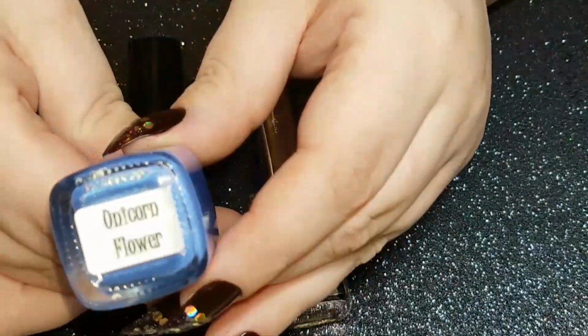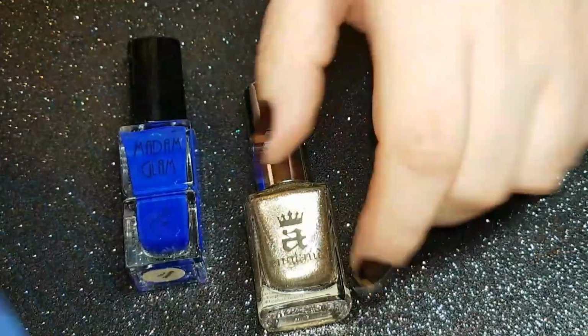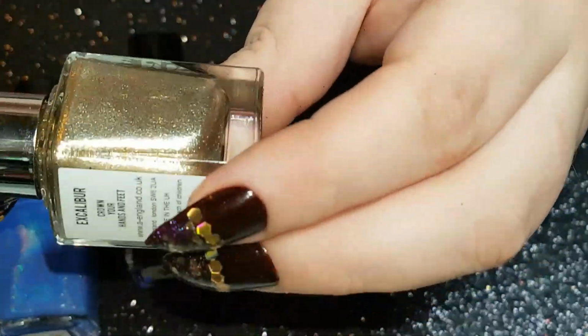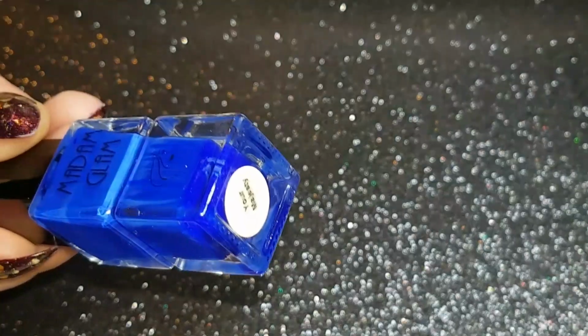Next we have a few randoms, and the first up, this is Never Enough Unicorn Flower. I have used the life out of this polish until the name actually rubbed off. Next we have A England Excalibur, again amazing formula and looks amazing as an accent nail. Finally we have Madame Glam Your Majesty.